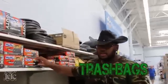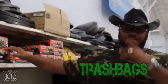Trash bags. Matter of fact, make sure everybody has bags that you can close. You want the bags that you can tie up, okay? No open bags. When you get done with your stuff, or when you get ready to throw your stuff away, make sure it is tied and sealed. That's going to help reduce the bug issue.